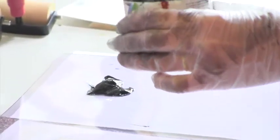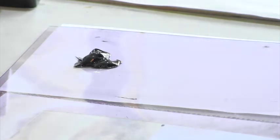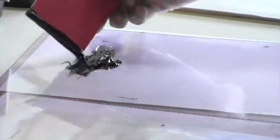Thank you so much for having us up. You did mix that color up? I mixed it up. This is just black, but I mixed it earlier. And then you just take this, and then you go over.